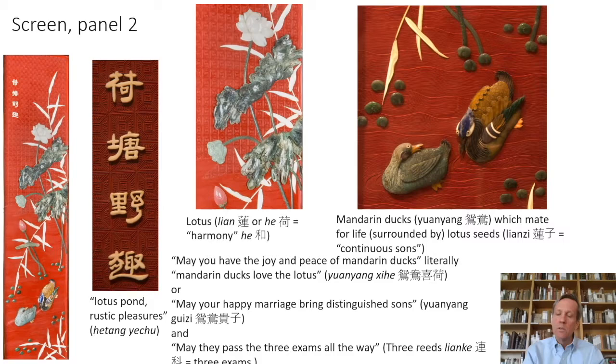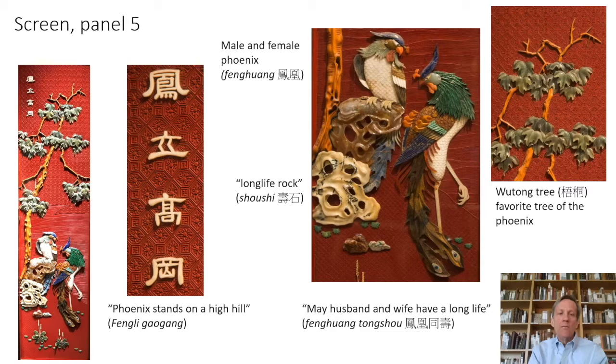On the fifth panel, we see the phoenix stands tall, or stands on the tall hill. The phoenix himself associated, again, we have a male and female, this character, the two characters together, Feng Huang. We have a rock, a long life rock, what's referred to in Chinese as shou shi. So here's this character for longevity again, embedded in this kind of visual object. And then the tree that's depicted here is the Wutong tree. This is the place, the favorite place that the phoenix likes to roost in.